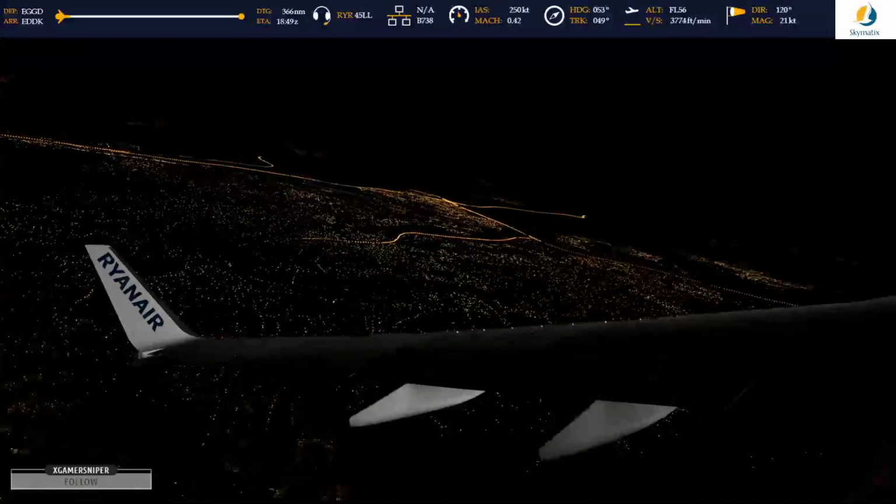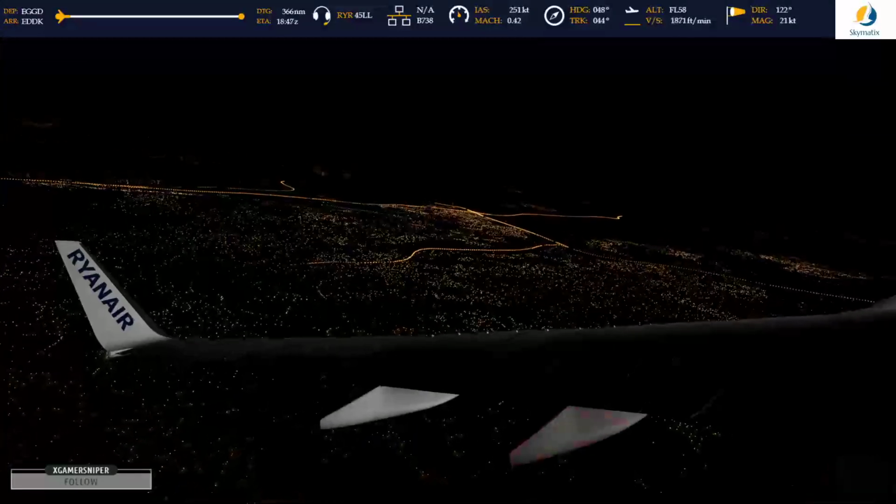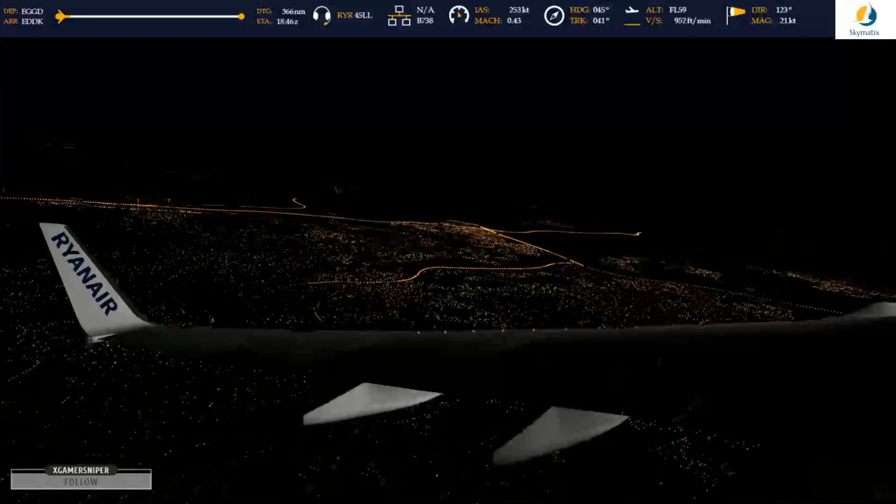I trust this captain so much. I come and sit here and watch the wing view. You're a brave soul.